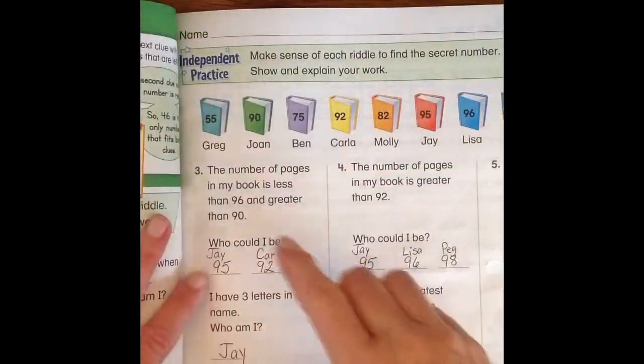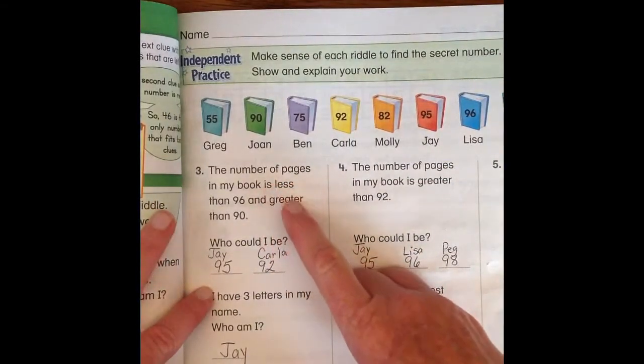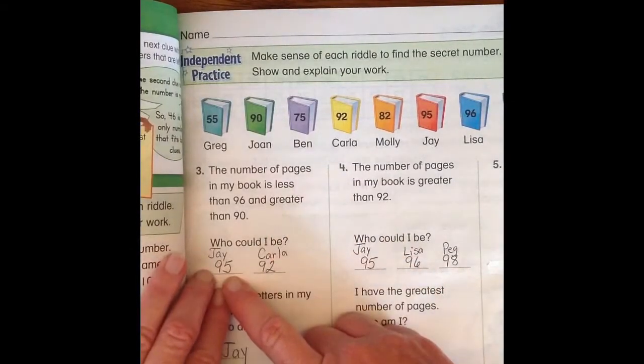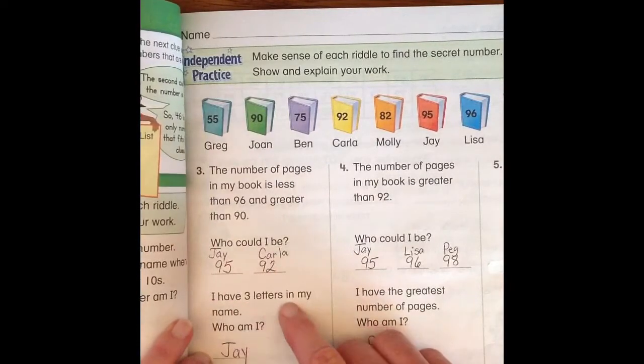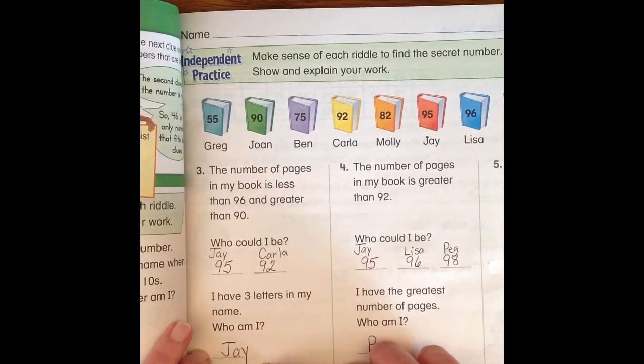Okay, let's go ahead and check your answers. Number 3 says the number of pages in my book is less than 96 and greater than 90. Your choices are 95 and 92, Jay or Carla. I have 3 letters in my name. Who am I? Your answer would be Jay.